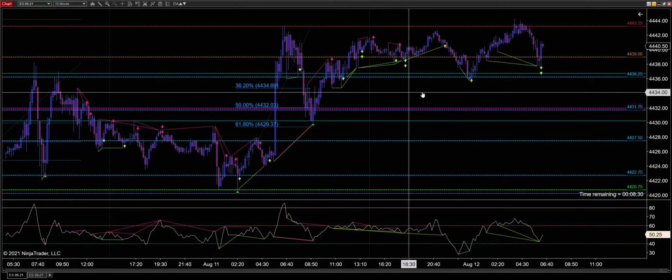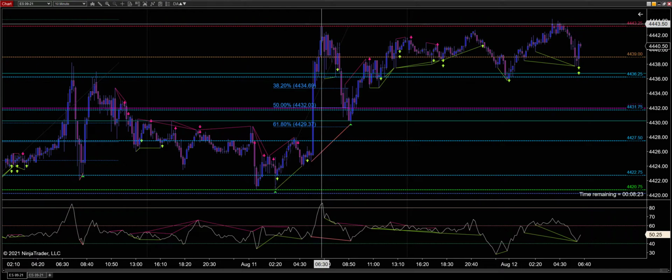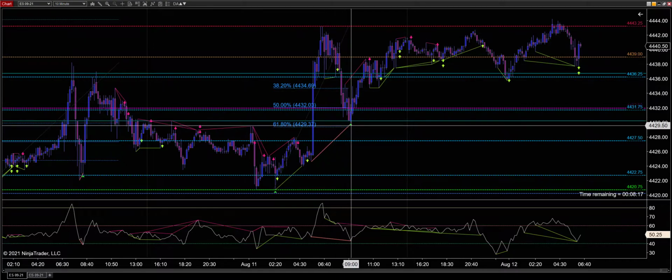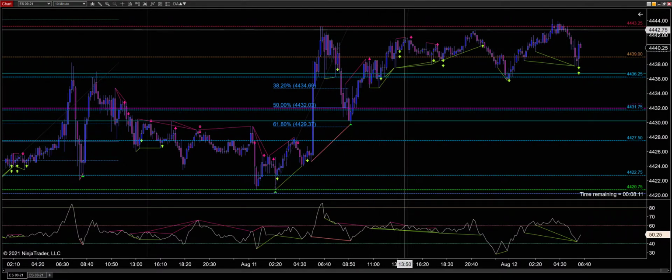And then one other important thing to point out is the leg that we made from the low of the overnight session yesterday to the high we made right before the open. If you look at that entire leg, you can see that price came down, essentially held the 61.8 retracement, and then got a pretty strong bounce out of that level.